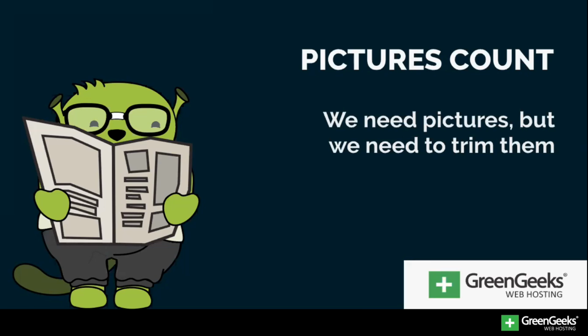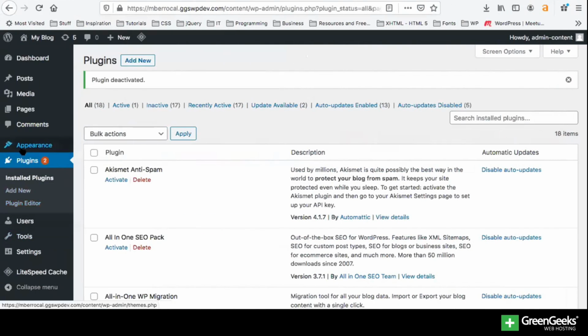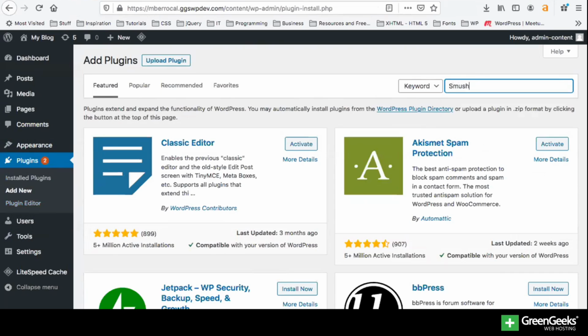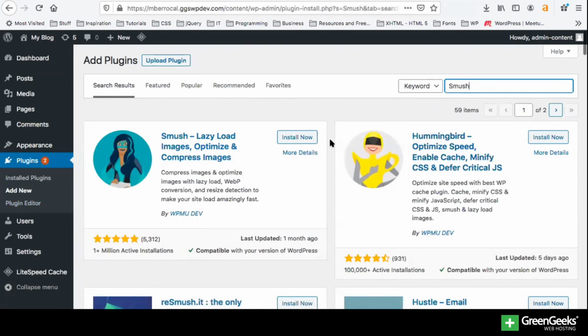Now there are plugins that do this on the fly. For example, Smush over here. If we go here and you go to Smush, this is the plugin that I'm not going to install, and I'll explain why.